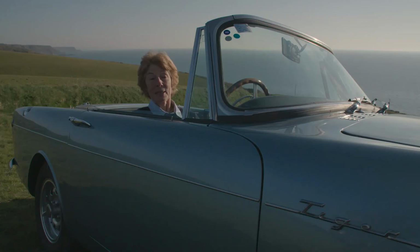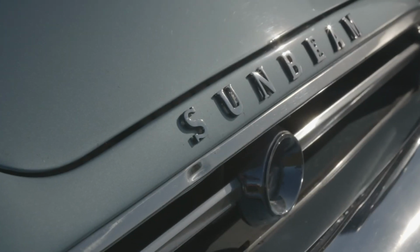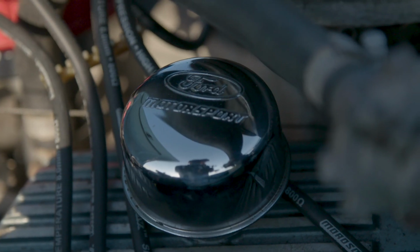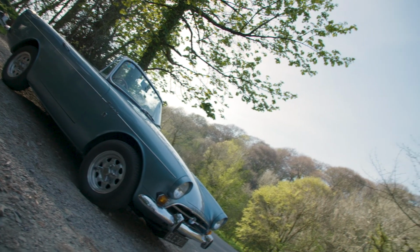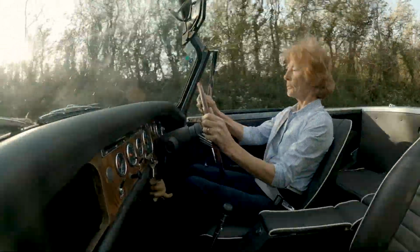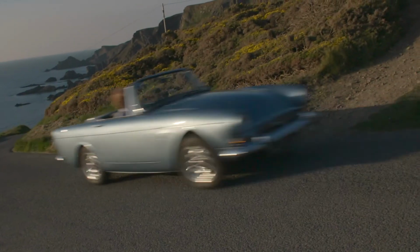Heather Darwin, and this is a Sunbeam Tiger. It's a 260 V8 engine, and I've had it for 17 years. It's a good grunty car. In other words, it's got good torque, a good engine, it's got lots of power, and also lots of space, boot space, interior space. And it's just so easy to drive.